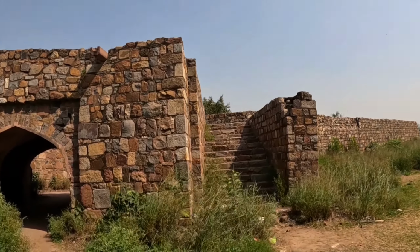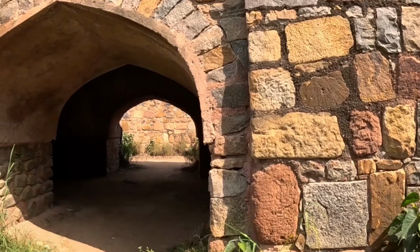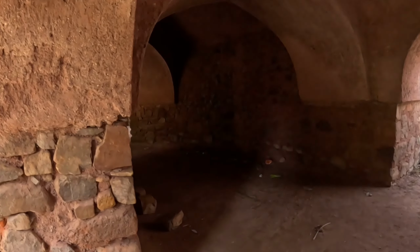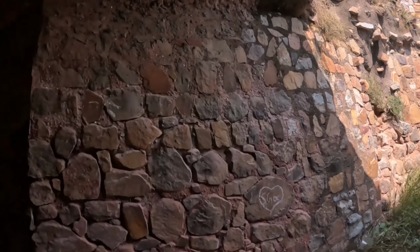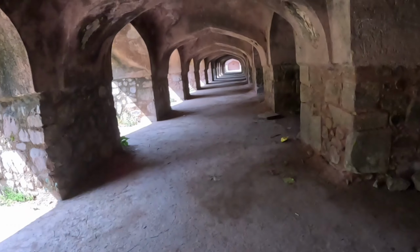These are like the stairs for the walls. And these are the inside arcs. Can you see? It has lots of rooms. Looks like a tunnel or something. Yes, you can see the walls from here. Amazing. So yeah, this fort is very special. Can you see the columns of the fort? How huge, how enormous, how big it is.